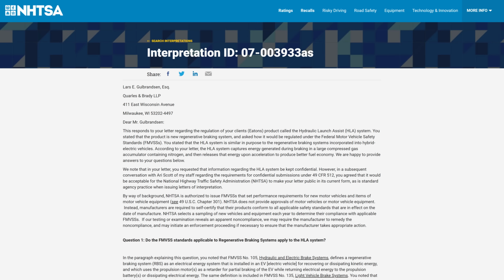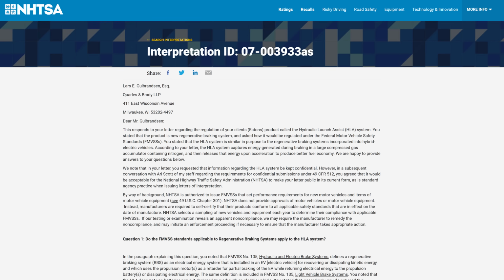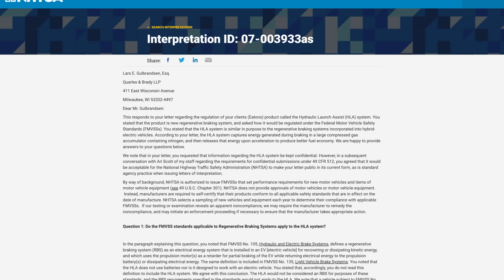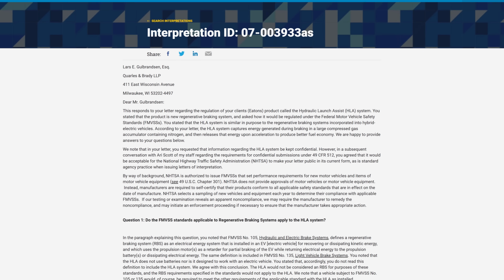Back in 2009, a lawyer for Eaton asked the NHTSA for clarification on when the brake lights should activate, as Eaton was working on some sort of hydraulic regenerative launch system thingy called hydraulic launch assist. It wasn't a regenerative braking system as defined by Standard 105 because it wasn't electric, which meant it definitely wasn't part of the service brakes, and they wanted to know whether the brake lights should come on when using it.